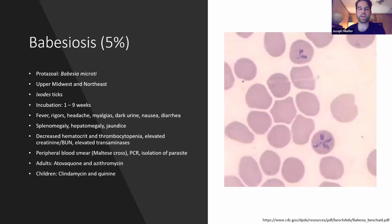Babesiosis, a little different, as this is a protozoal disease with a similar life cycle to malaria. Again, it's transmitted by Ixodes ticks, has a longer incubation period, 1 to 9 weeks, and symptoms include fever, rigors, headache, myalgias, dark urine, nausea, diarrhea. Again, pretty non-specific, but there can be mild splenomegaly, hepatomegaly, and jaundice in these patients.